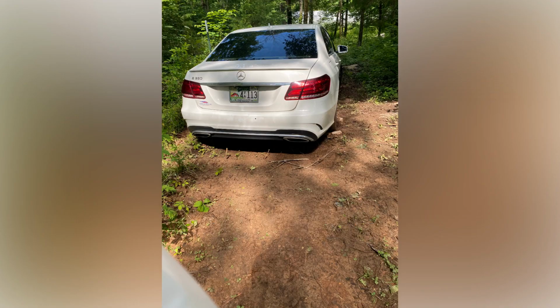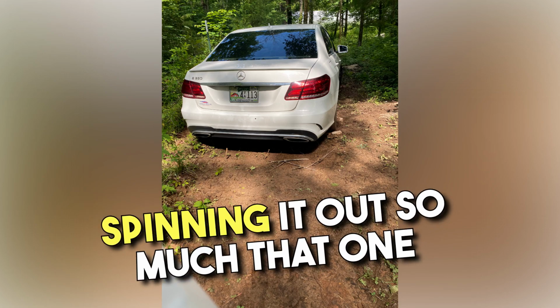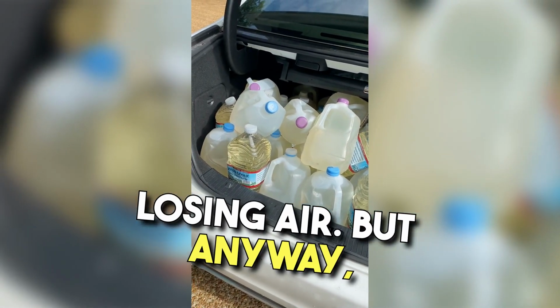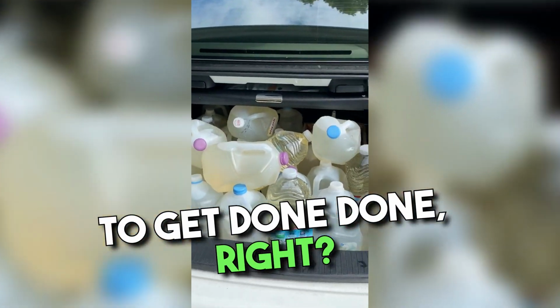Me, okay? It got stuck. And when I tell you I was hot, I ended up having to replace one of the tires because we were spinning it out so much that one of the tires started losing air. But anyway, this is what you do. You do what you think you can do to get what you need to get done, right?